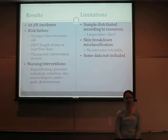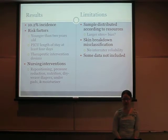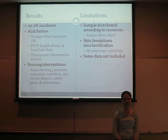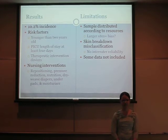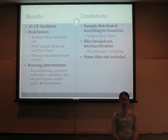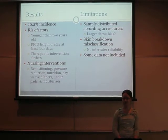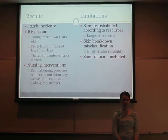The results. There was a 10.2% incidence of pressure ulcer development in these patients. Risk factors that were found to be extremely correlational were younger than 2 years old, PICU length of stay of at least 4 days, and therapeutic intervention devices. Nursing interventions found to be effective were repositioning, pressure reduction devices, nutrition consultation, dry weave diapers, underpads, and application of moisturizer.